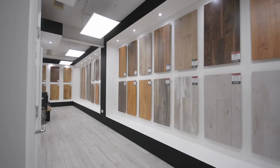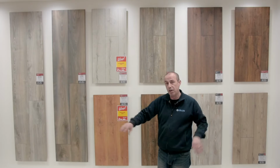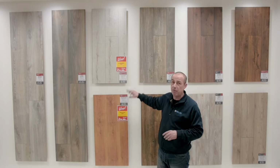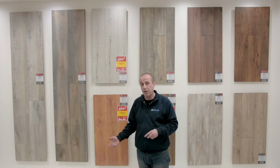Another thing you might want to think about, the heavier floor really comes into play if you've got a big room. With some of the thinner laminates, once you get into the middle of the room, there's a wee bit of a bounce. The thicker, the 10mm, the 12mm, take that away. So if you've got a bigger room, you might want to go for the heavier floor.